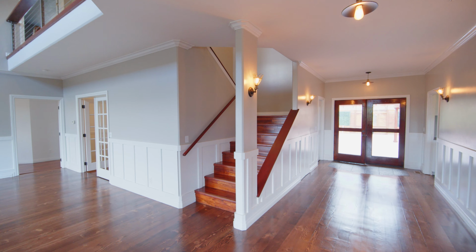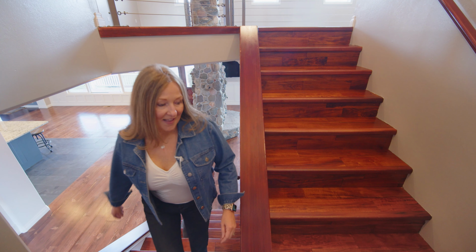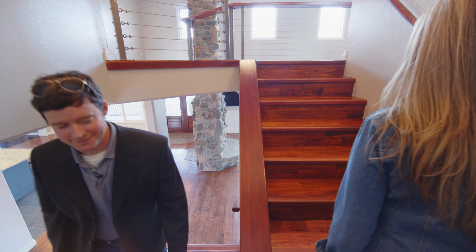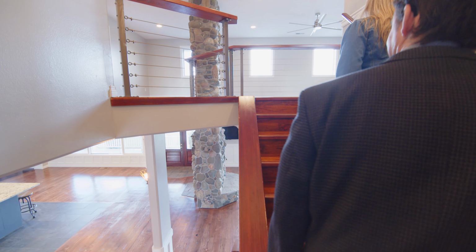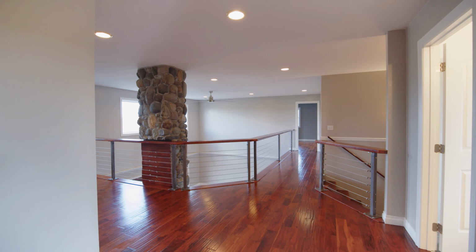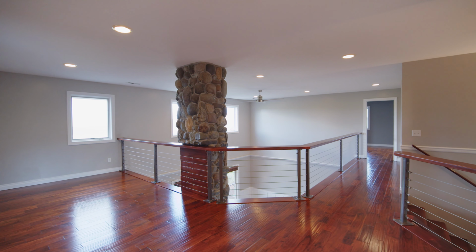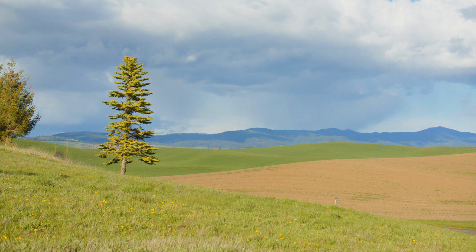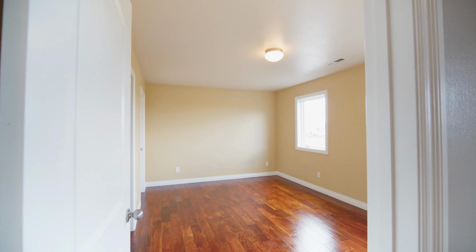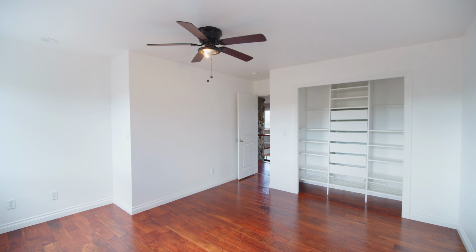Let's head upstairs. We'll look at the rest of the house. Yeah, let's check it out. How many bedrooms does this house have? This house has 5 bedrooms and 4 bathrooms. It's a big house. I love this area at the top of the stairs that could be used as a reading nook. And again, with these amazing views of Moscow Mountain. All of the bedrooms in this home are spacious, and this is no exception.